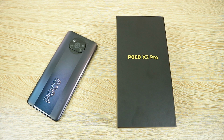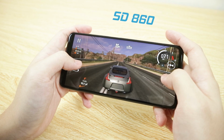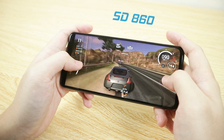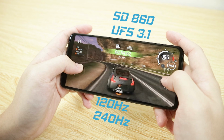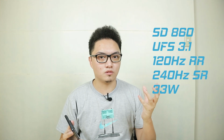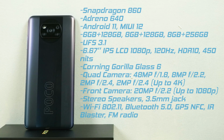And with the X3 Pro, POCO has basically raised the standard for what a mid-range smartphone should offer these days. And the main focus of this is speed, so Snapdragon 860, which is basically like a binned or overclocked version of the Snapdragon 855 Plus, super fast UFS 3.1 storage, 120Hz display with a 240Hz sampling rate, and 33 watts of fast charging. And for the MSRP of ₱12,990 here in the Philippines, just on these specs alone, it's already a steal. But of course, here's the full spec list. You guys can just pause the video.